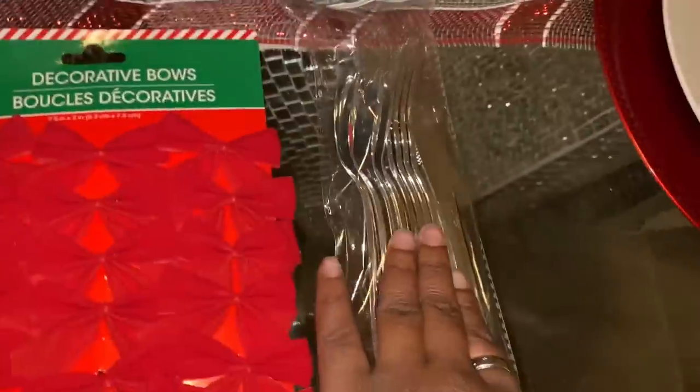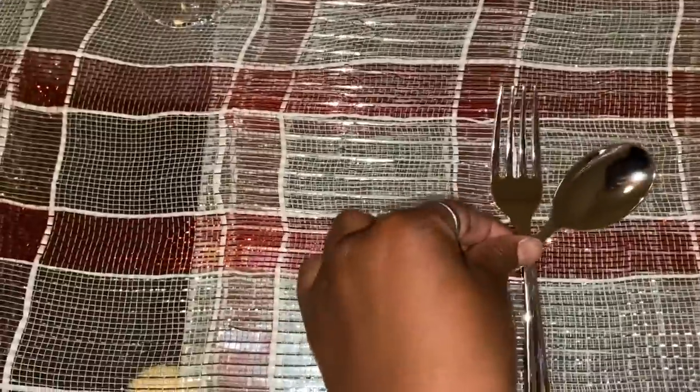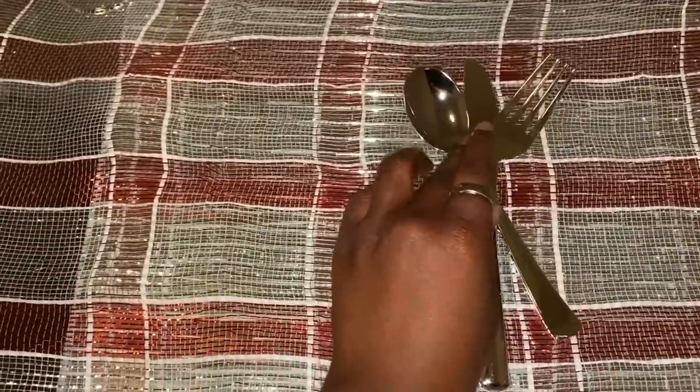So what I'm gonna do is I'm gonna get these, match them all up, and then place these bows on there. I'm gonna show you how I do one and then do the rest. I'm gonna get one fork, one spoon, and cross them where the fork is on top, and then place a knife behind it. So that's knife, spoon, fork, really close at the top, and find the part where they can cross together, excuse my baby hands.